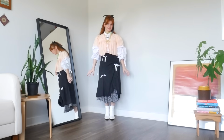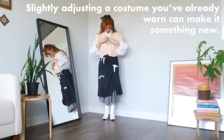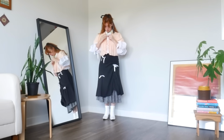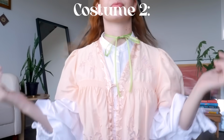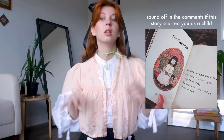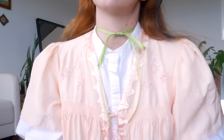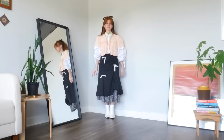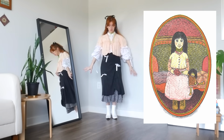Next up, I'm going to show you how just a slight alteration can create an entirely different costume. As you can see, I just removed some of the brooches and ribbon from this look, but then added a green ribbon around my neck. And now I am, of course, the girl with the green ribbon. I don't know if you all read that story as kids, but I did, and it definitely freaked me out. Honestly, so many different outfits could work to convey this costume as long as you have the green neck ribbon, but this outfit does look remarkably similar to the illustration.